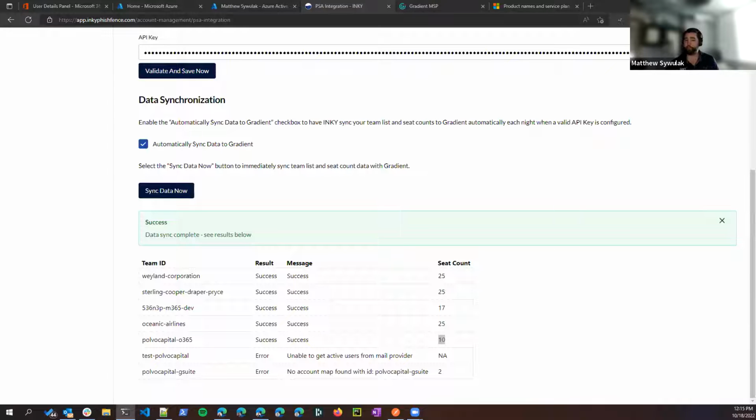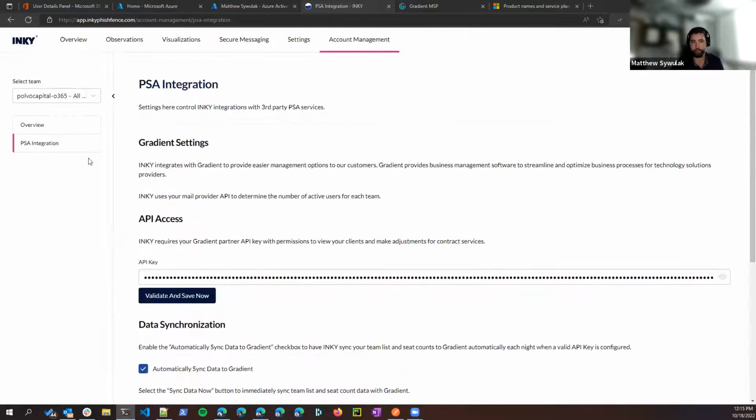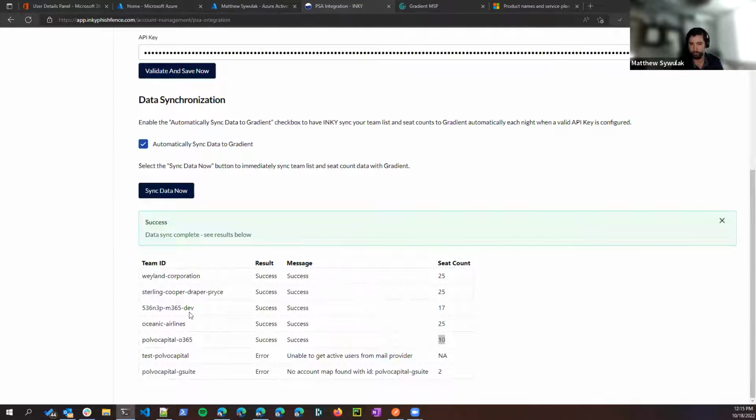On the INKY side, we do have the concept of organizational hierarchy. So here is just a very simple version of that, with the all teams down to teams directly. So that is just, say, one org to many teams. Now we can easily associate one org to another org, so they are a sub team of a greater organization. So think grandparent, parent, child. So it is 3 different levels.